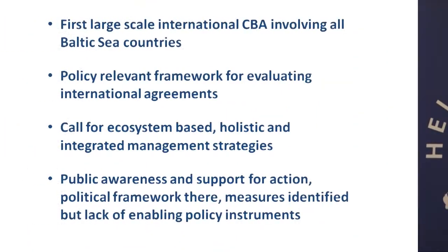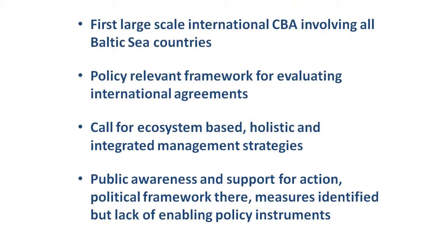The Baltic Stern analysis is the first large-scale international cost-benefit analysis that involves all 9 countries around the Baltic Sea. Our frameworks and methods that have been developed are relevant for evaluating international agreements such as the Baltic Sea Action Plan. In our main report, one important conclusion is that there's a call for ecosystem-based, holistic and integrated management strategies, and this might be extra important for the Baltic Sea considering its vulnerability.